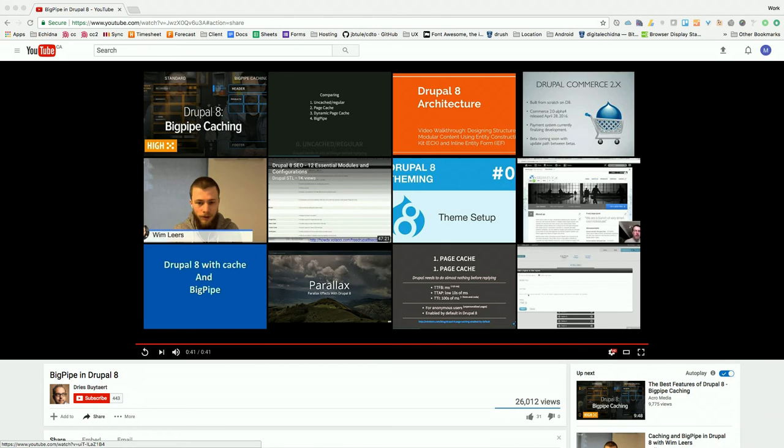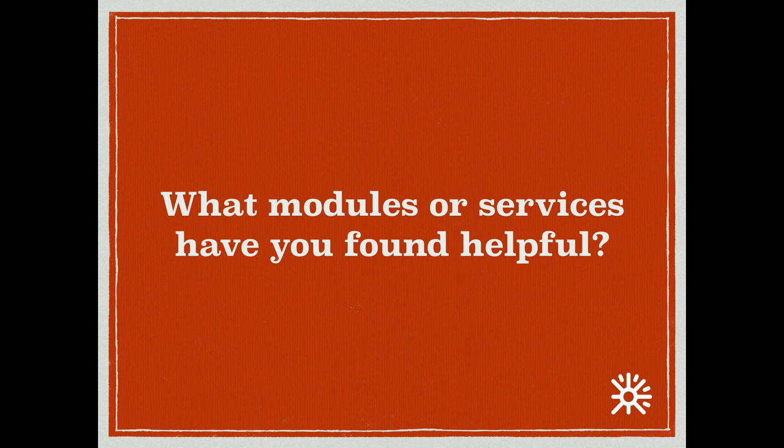That was what I was going to cover on Drupal 8. And then I was just going to sort of open it up and say, beyond what I've talked about here, does anybody in the audience have some thoughts around other things that they found helpful in terms of making their Drupal site fast? Well, I will then throw it open for questions.